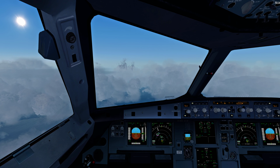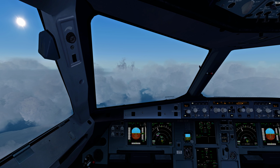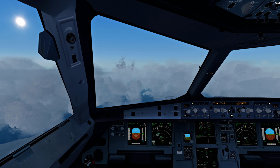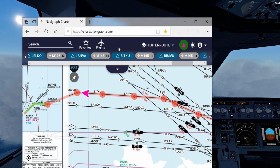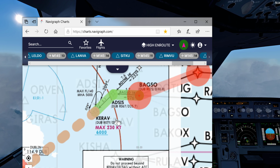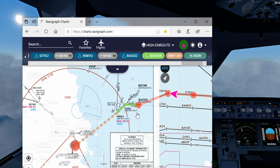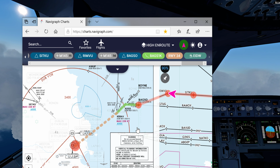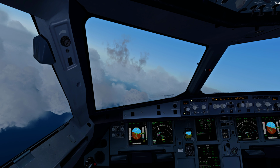So we did communicate that we've started our initial descent, and as we get closer to the airport here, we'll switch back to voice Unicom and announce the rest of our intentions. Speaking of intentions, today we're planning the RNAV RNP runway 34 approach into Dublin. We're currently on the BAGSO 1K arrival, coming up on RIMVU at the moment. And we've got all the altitude and speed restrictions programmed into the FMC.